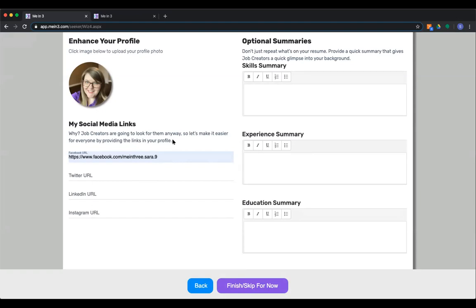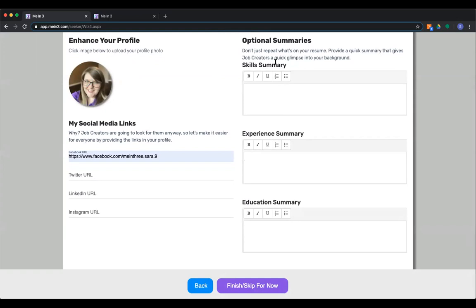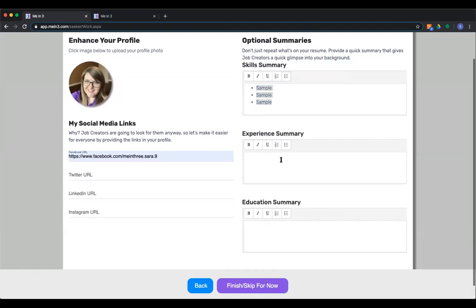A lot of times employers are looking at social media anyway, so it's best to provide them with the links that you would like them to see. Last but not least are our optional summaries. You can format these any way you like. I recommend a short bulleted list. So I'm going to go ahead and just create a sample here. And you'll want to do this for each of these summaries.